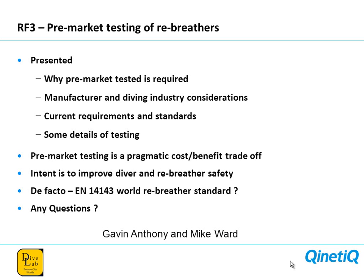And that would produce one fatality in 10,000 users? Well, it's a probability, so arguably, for a single rebreather, it would have to be used for that many years.